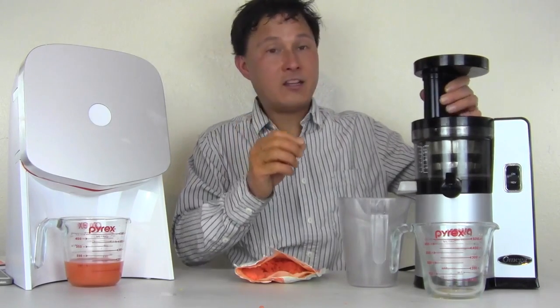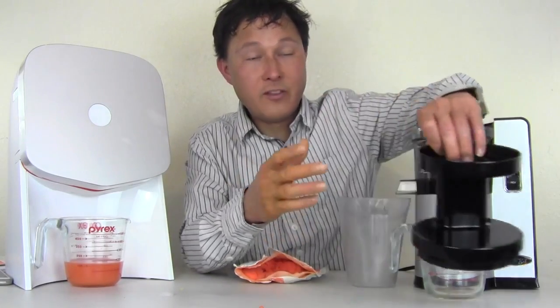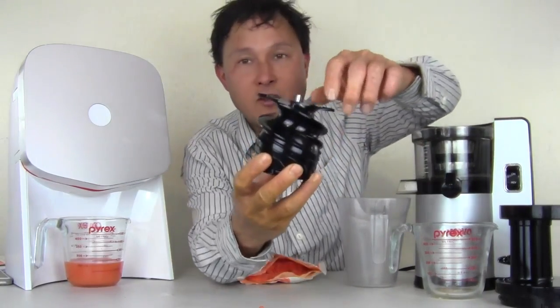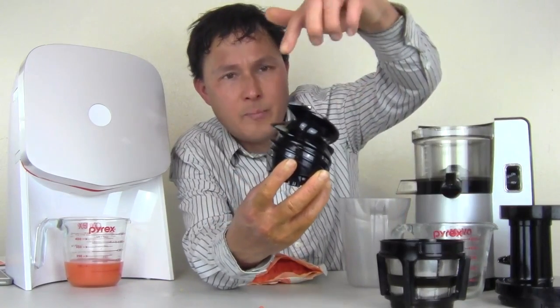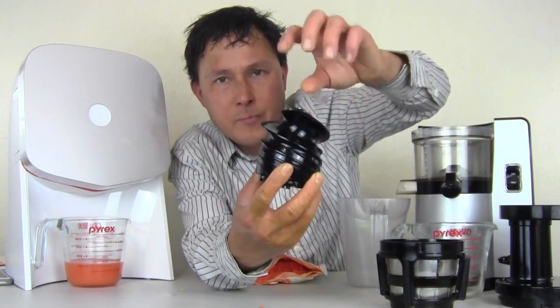Let me go ahead and explain how it works. Basically, you put the produce down this feed chute. This is gravity-fed, so you do not need to use the pusher if you're using it properly. The next step is it goes into this auger here. This auger is surrounded by this conical screen, and upon putting the produce in, these two little blades basically chop the produce into little chunks.